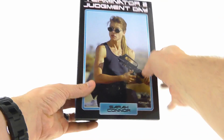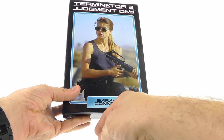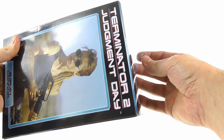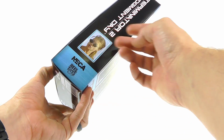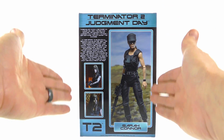For the package, you got a really nice image here of Linda as Sarah Connor. You got the Terminator logo there. I do like it. It does give you a little bit of a hanging tag, so it gives you some collectability there. On the side there, it kind of carries on with that image, Terminator. On this side, same thing. Come around here to the back, and you got a couple of the different looks for this particular figure.